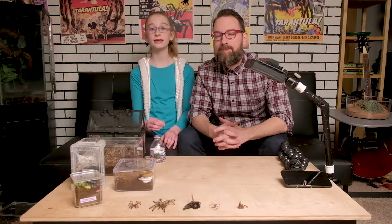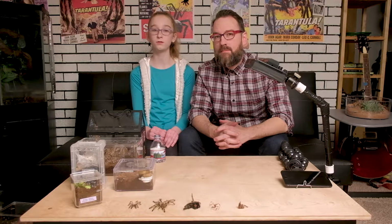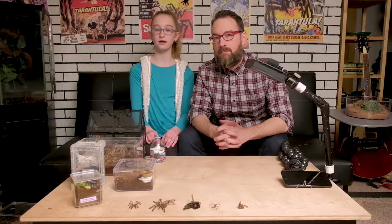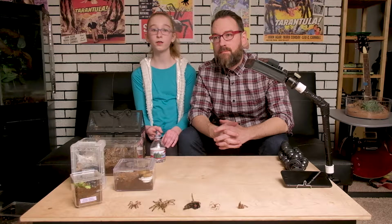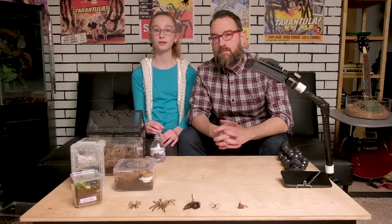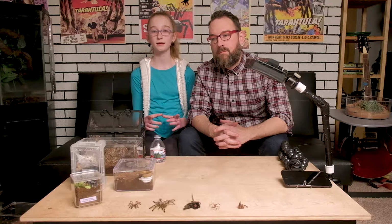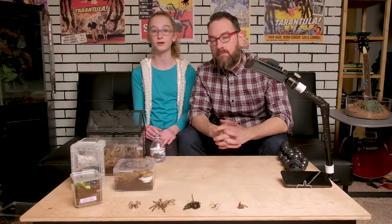When a tarantula is getting ready to molt, it's called pre-molt. Some signs of pre-molt are when they stop eating, they get super lazy, they'll lay a ton of webs, and their legs will get super dark. Also, their abdomens will get really shiny and so big, so expanded that you can actually see their hearts.